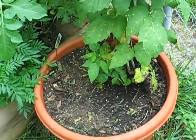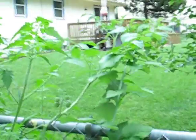but it was still pretty hot. And this is my blackberry bush, and I don't know if I had this the last time I did a video, but that's a blackberry bush that I bought this year, and hopefully I'll get some blackberries on it next year.